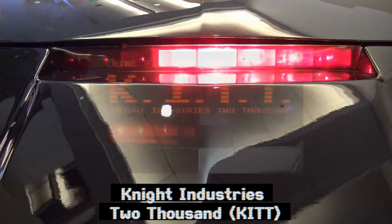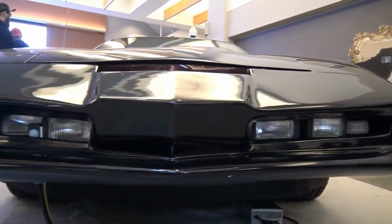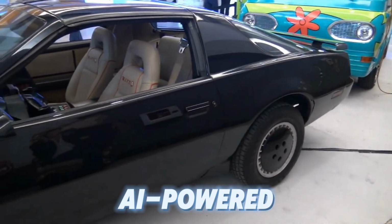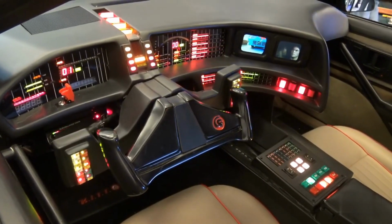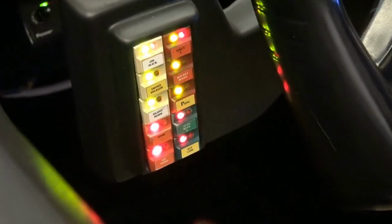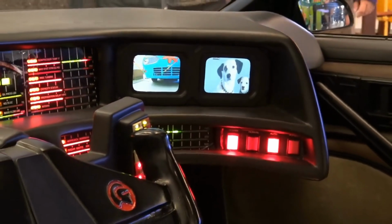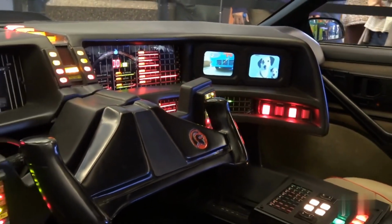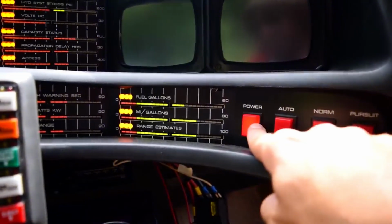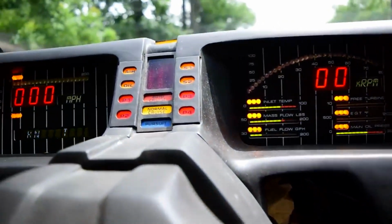The Knight Industries 2000 KITT from Knight Rider wasn't just any car. It was an AI-powered, self-driving wonder. Voiced by William Daniels, KITT could talk, jump, and defend itself. This modified Pontiac Trans Am embodied the idea of a car with personality long before Tesla introduced self-driving tech. KITT became a symbol of futuristic tech and crime-fighting coolness.